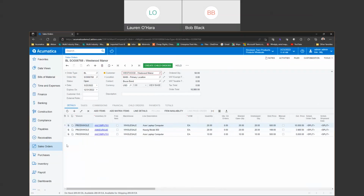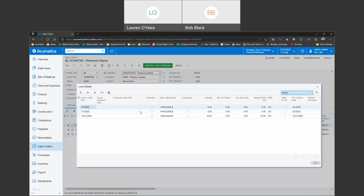So if we go in and look at this line, now we're going to look at line details for this first line. We can say, okay, I want 5 of these on 4-1, and I want 5 more on 7-1. So these are scheduled releases of this line. And then it says, okay, the remainder leaves us 10. We're going to do that on 12/31.